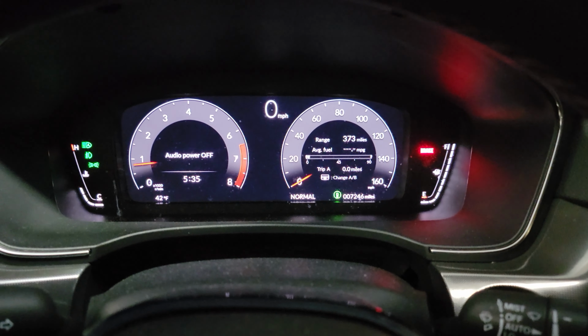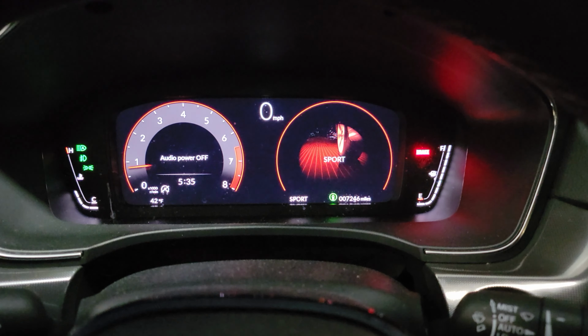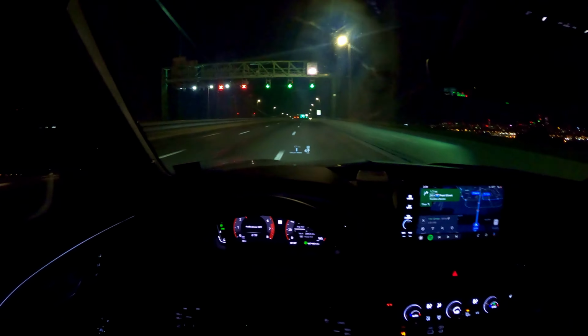All right, now refueling, all done. Now it's time to activate sport mode. Okay, this is the last mode that I tested out for this experiment.